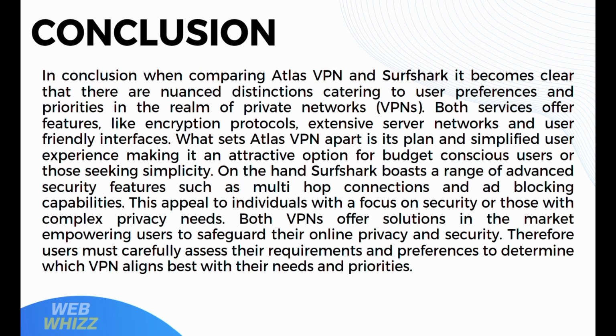On the other hand, Surfshark boasts a range of advanced security features such as multi-hop connections and ad blocking capabilities, and this appeals to individuals with a focus on security or those with complex privacy needs. So both VPNs offer solutions in the market, empowering users to safeguard their online privacy and security. Therefore, users must carefully assess their requirements and preferences to determine which VPN aligns best with their needs and priorities. So that is just a comparison review between Atlas VPN and Surfshark.